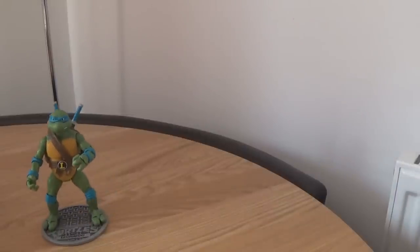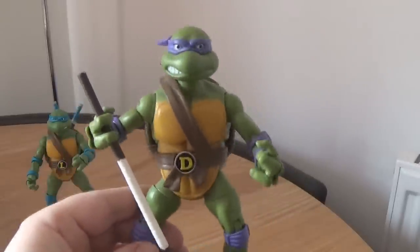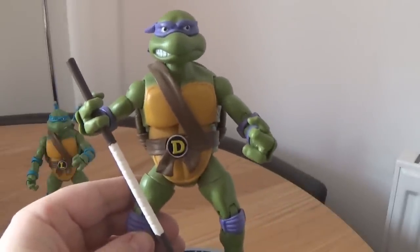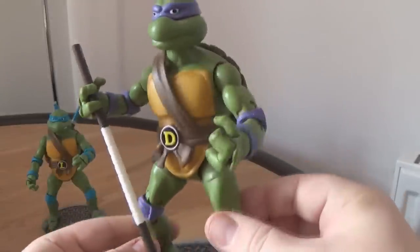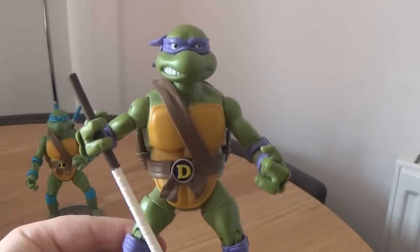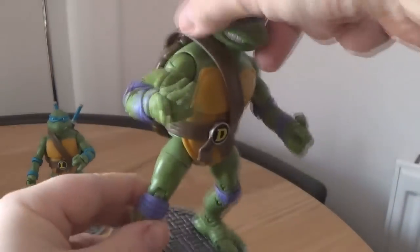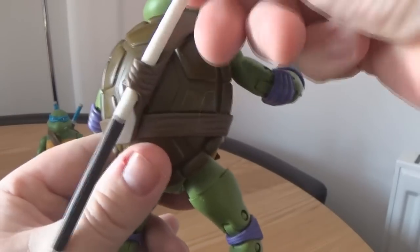We'll leave him there and we will move on to the guy who does machines. Never liked that designation myself. But here we are, Donnie. Exactly the same articulation, so I'm not going to bother showing you that again. What would be the point? But he comes with his bo staff, which he can wield in all kinds of weird and wonderful ways, as I'm sure you can imagine. That goes on the back, on his strap. And that just slips in there.